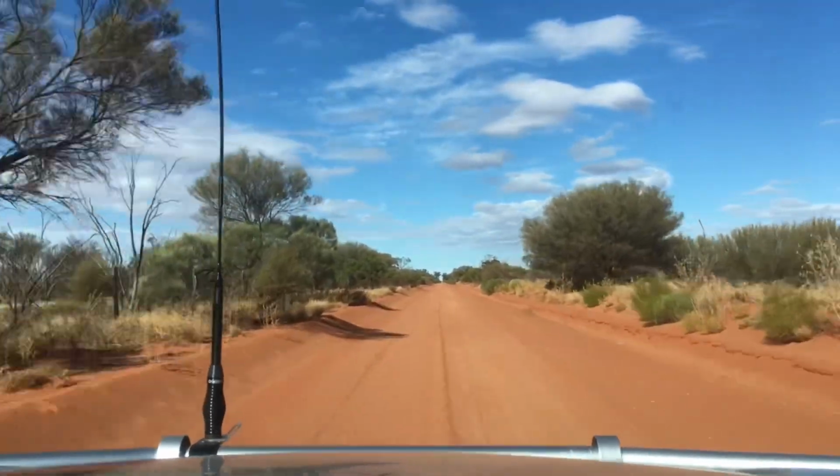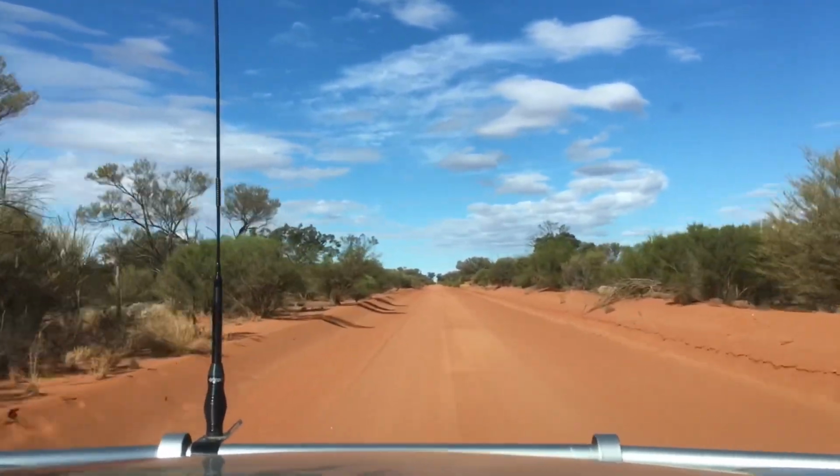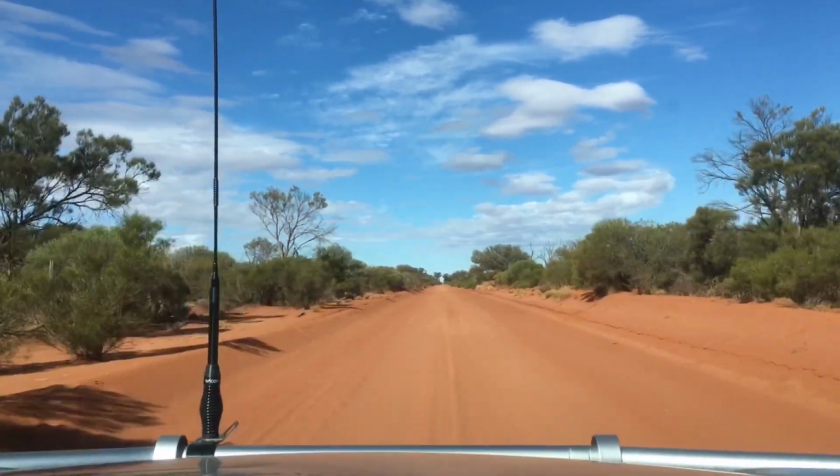We may as well do a little bit extra. So this is Tarcoola Road. It's about 130 k's to Kingoonya. Stopping at Kingoonya Park.